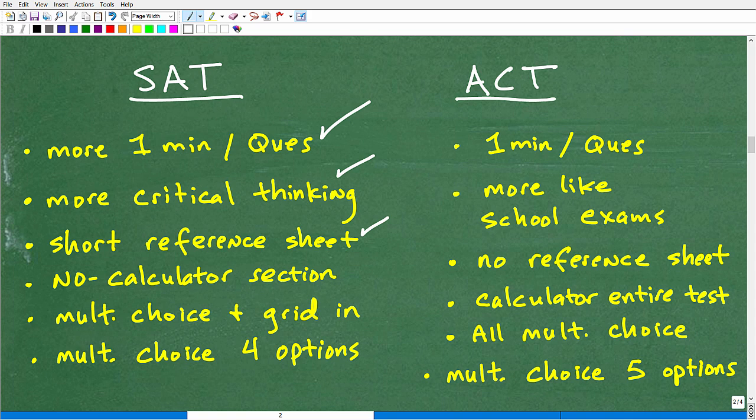Again, there's two sections, and in one of those sections you cannot use a calculator. Now, having a calculator is tremendously advantageous. Okay, so it really is a big deal to be able to use a calculator. It's not necessary, but just remember on the SAT, there's a section where you cannot use a calculator. Also, there's multiple choice and grid-in. Okay, grid-in is where you fill in your answer. So if the answer is 367.8, you're going to have to plug that in. You're not going to see A, B, C, and then just select your choice. That's just straight multiple choice. A grid-in is like fill in the blank.